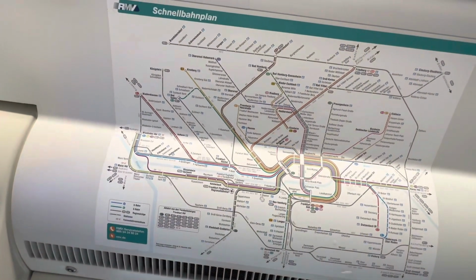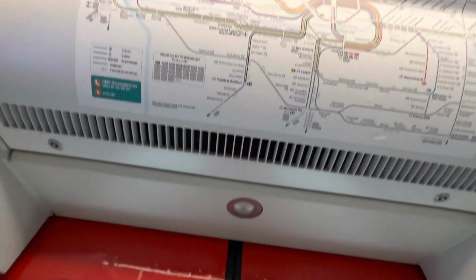S9 nach Hanau Hauptbahnhof. Nächster Halt, Niederrad.